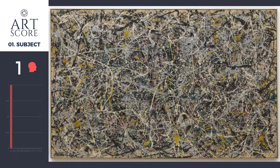Welcome back to another art score. This time we're going to take a look at a Jackson Pollock. Now, some people like Jackson Pollock, some people don't. I personally think he has some really great skills, but as an artist, I don't put him in that category. So when I go through the art scoring, we're taking a look at this painting called Number One.